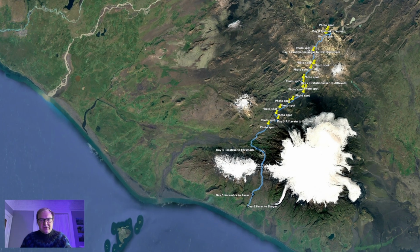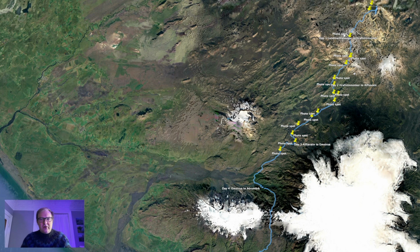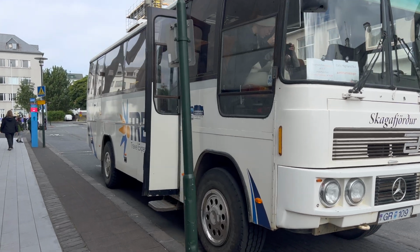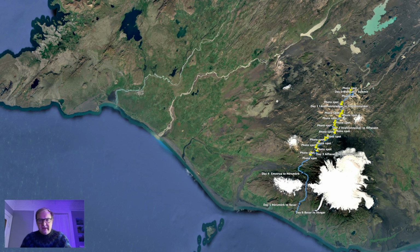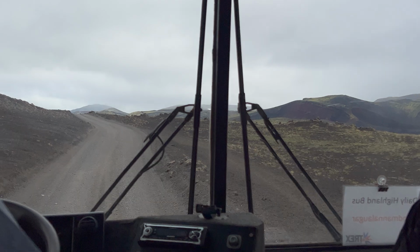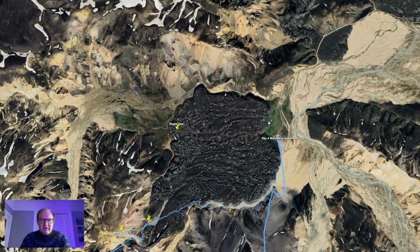So in the last episode you said once you're here in Básar, you could continue north on the Laugavegur Trail, or you could start from the north. So what I did is take a bus that costs around €100 from Reykjavik, and it drives you all the way through this area here. You've got the Hekla volcano, and you go over some tiny rivers and stuff like that, and then you end up at the start of Landmannalaugar, and there is a camping spot there right up here.